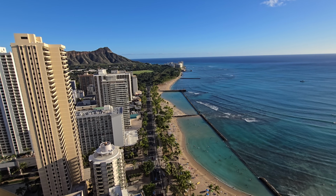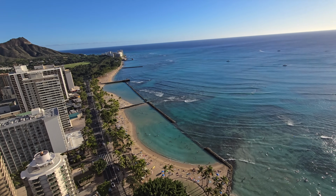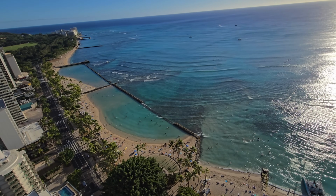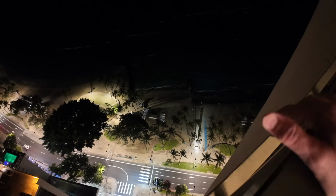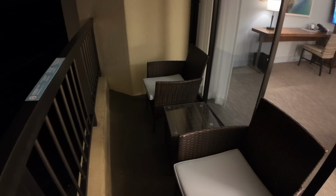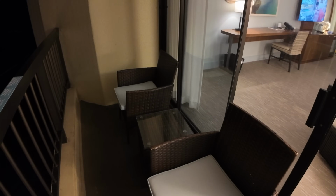Oahu's probably most popular hike, and then you can look out this way and you can see the ocean, you can see the surfers that are out there, and then you can look straight down and you can see the sand. Coming back into the balcony, you can see there's a couple of nice chairs on it with a padded seat and little table in the middle that you can put your food, your snacks, or your drinks on.